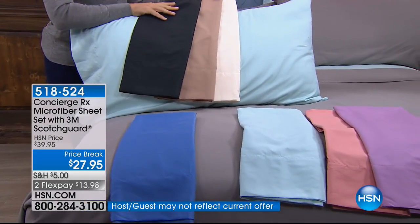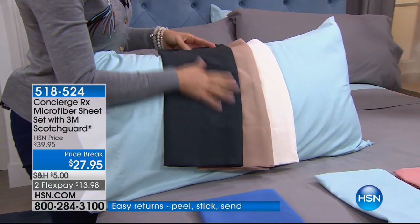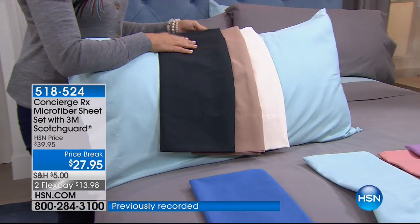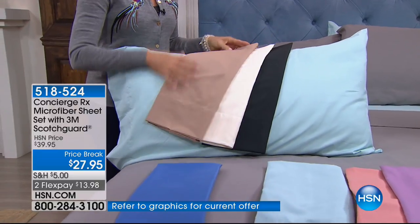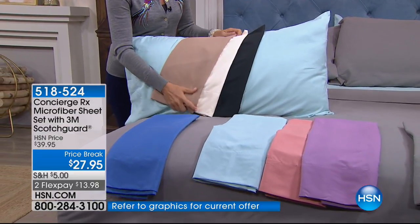But at $27.95, just for microfiber sheets, $27.95, and free shipping and handling, that's one of the best deals that we do, end of story, on microfiber. It is. And the fact that you can get these home for under $10 and really try them out and sleep on them, you'll notice the comfort, the softness. People love the way these feel.